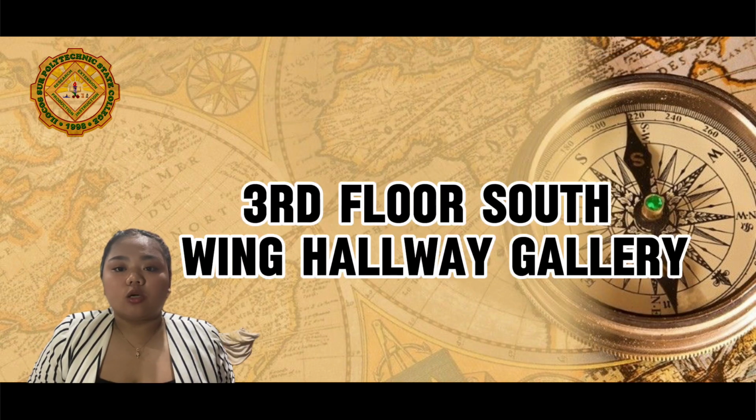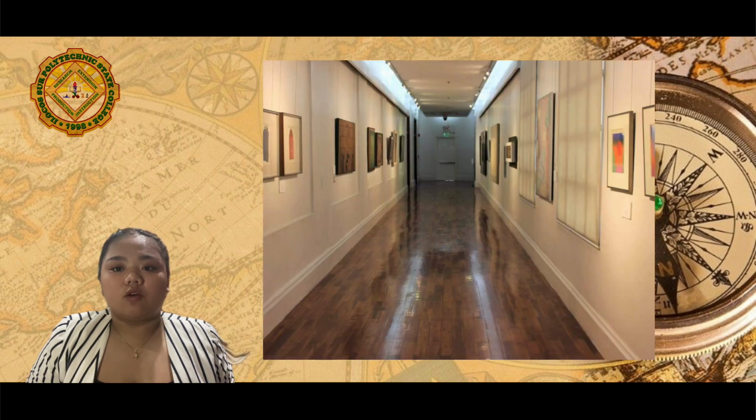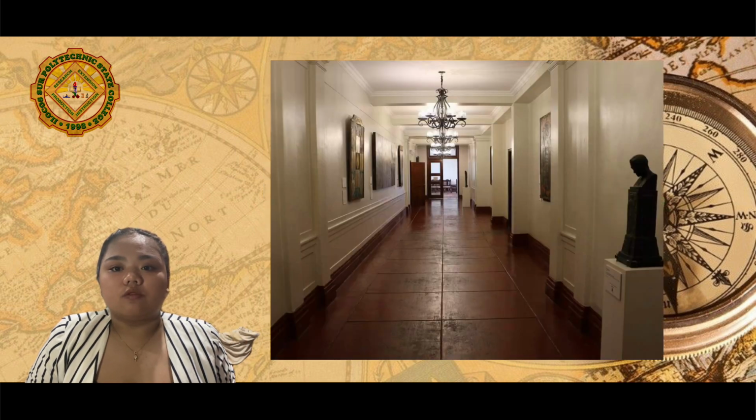Third floor South Wing Hallway Gallery. This hallway gallery showcases abstract works from the 1960s to 1980s by the following featured artists from the National Fine Arts Collection. This hallway gallery features 6 paintings of Hocus, which represents the combined surnames of Sol, Ophelia, and Guy Custodio. These paintings became part of the National Fine Arts Collection in 2018.